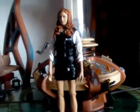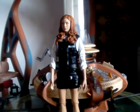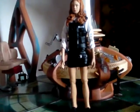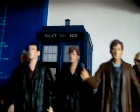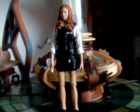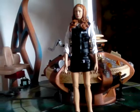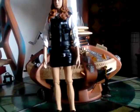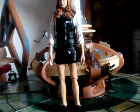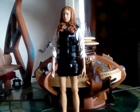Is it worth it? Well, the only other way that I'm aware that you can get this figure is via the 11th Doctor's TARDIS exterior, not the interior, but the exterior, like that one. That one is the 10th Doctor one. That is £30, I think, or it was originally anyway. Now you probably can get it secondhand for maybe 15-20 quid. Yeah, this is basically what I think a variant should be.